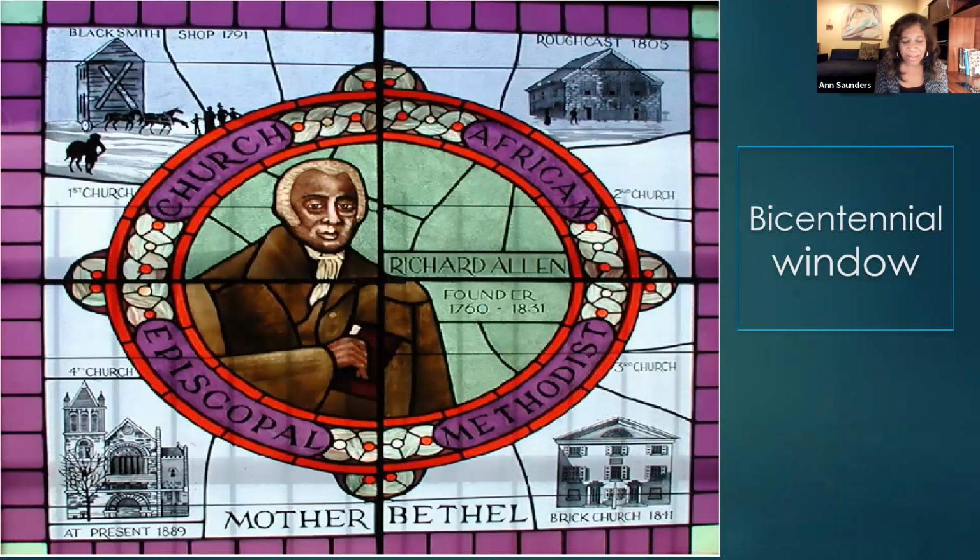This bicentennial window depicts the 4 churches that have been placed on this site. When you visit Mother Bethel and you come into the museum and you go to the lower level, the first thing that you see is the bicentennial window. Now, Richard Allen is in the center, and he was born on February the 14th, 1760, and died March the 26th, 1831. He purchased a blacksmith shop, which you see in the upper left-hand corner, as his first church in 1791, and purchased the second church, which is to your right, known as the Brick Church, in 1805.